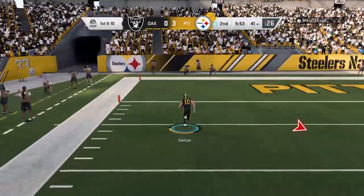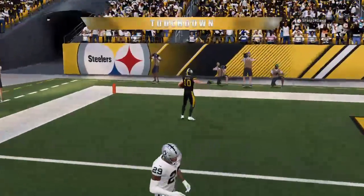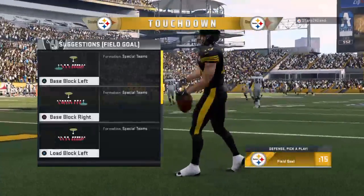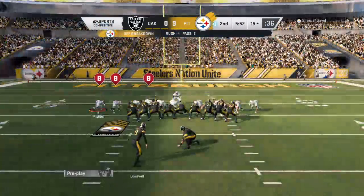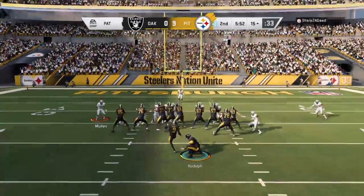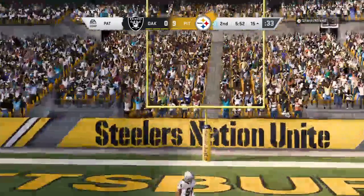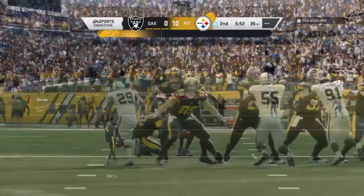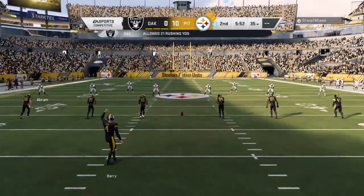And the defense loses him. It's complete. And into the end zone. Touchdown, Pittsburgh. Ryan Switzer, 59 yards. And the Steelers get the quick strike touchdown. Extra point put through by Boswell. And the lead grows to 10-0.